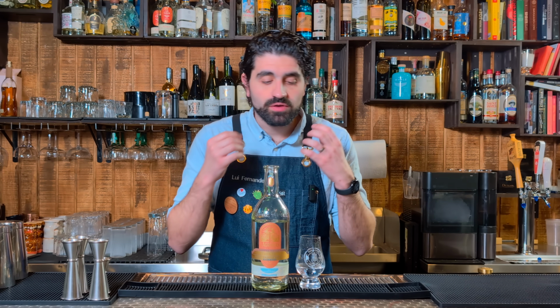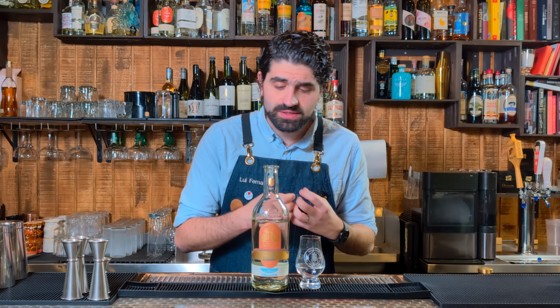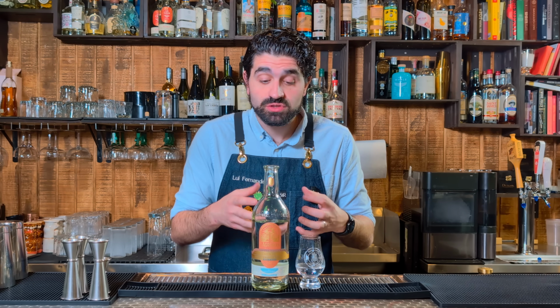So this one, I get a lot of minerality, a lot of an earthy vegetalness. The agave's front and center. It really stands up well. It gives you that nice bite, and it makes you just want to keep sipping it. It is thoroughly enjoyable, and I do think that the terroir really comes through. You get that earthy vegetal flavor that I love.